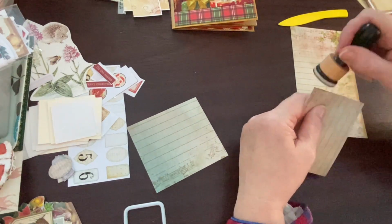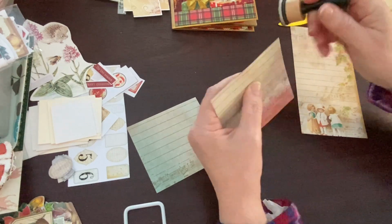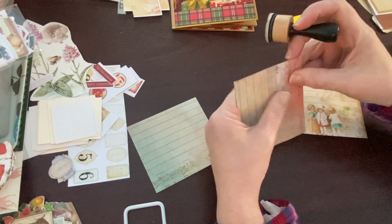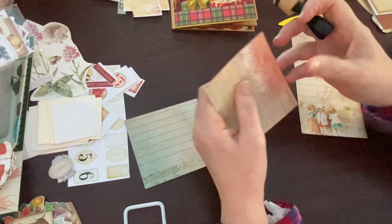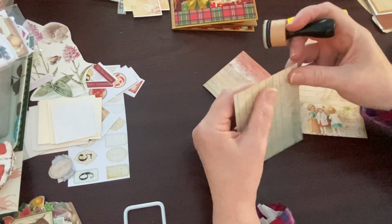Right, these. Yeah, these probably will get stitched around when I next sit at my sewing machine. I'm just going to use up a couple of my little fussy cuts.